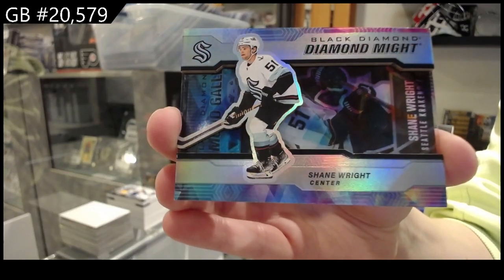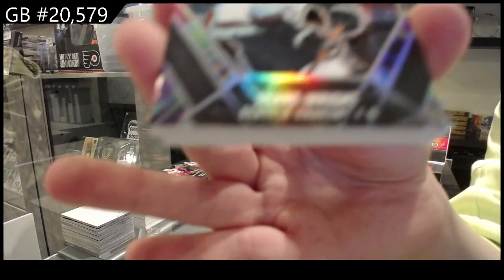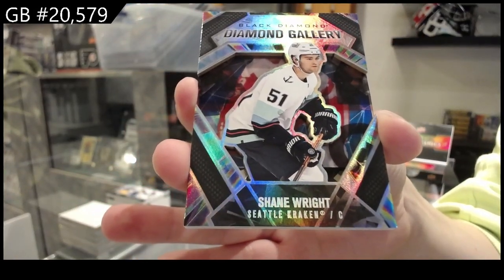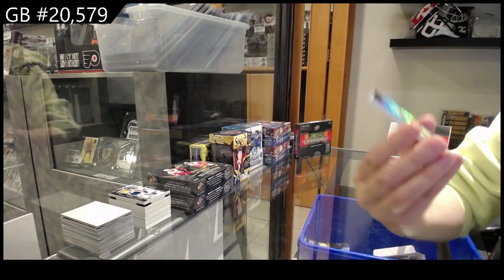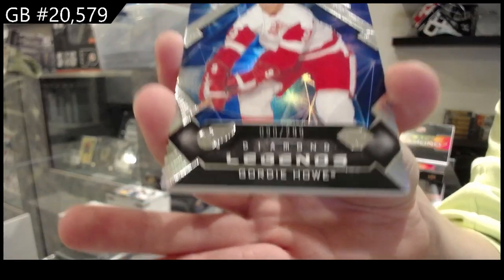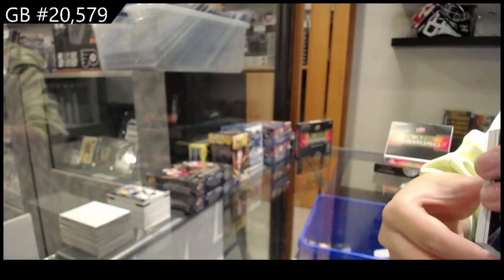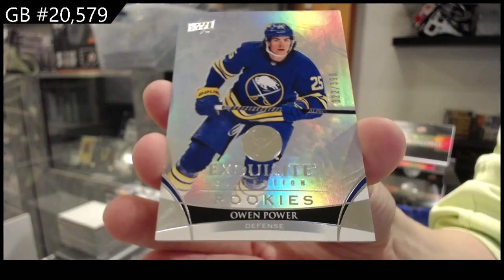Looks like there's another Shane Wright under there. And it is a Diamond Gallery for Seattle. Lots of Shane Wright in this break. We have a Diamond Legends, number /299 for the Red Wings, Gordie Howe. And Exquisite Rookie, number /399 for Buffalo, Owen Power.